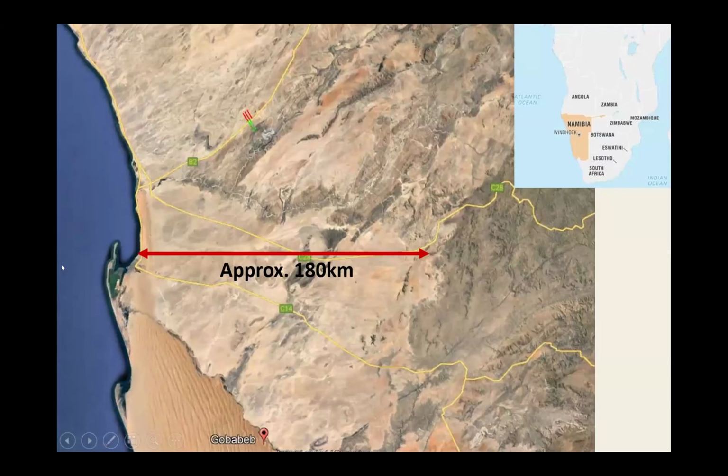So this is the Namib. For those of you who don't know Namibia, the Namib Desert is a western coastal desert. It's approximately 180 kilometers from the coast, and the left-hand end of that arrow is in fact in Walvis Bay town, and Windhoek is about 220 kilometers to the right-hand side of the right-hand end of the arrow. So that's to give you a sense of scale.